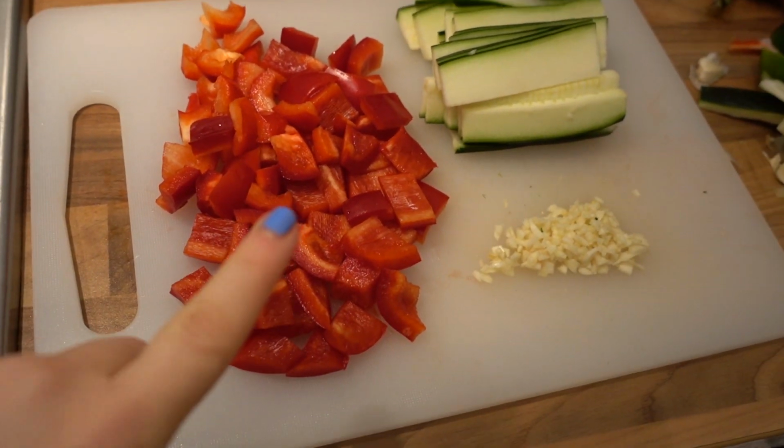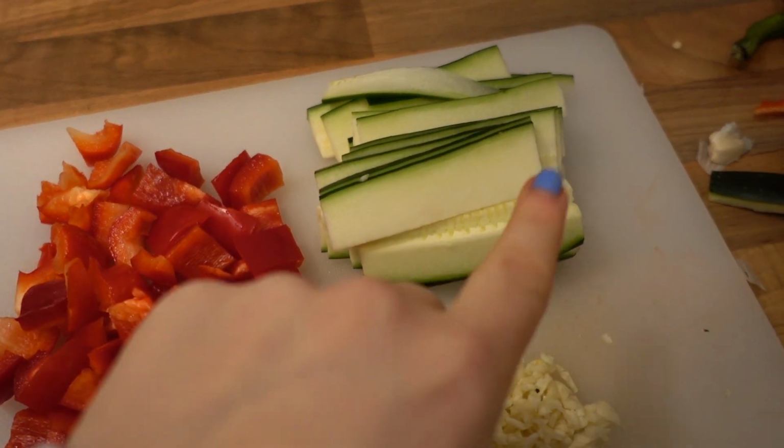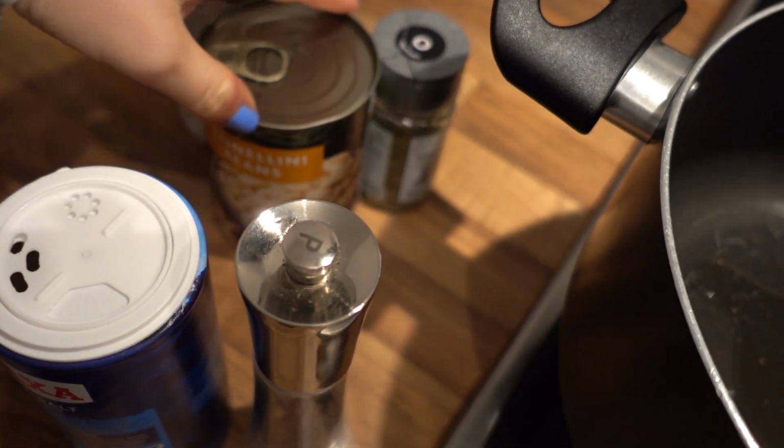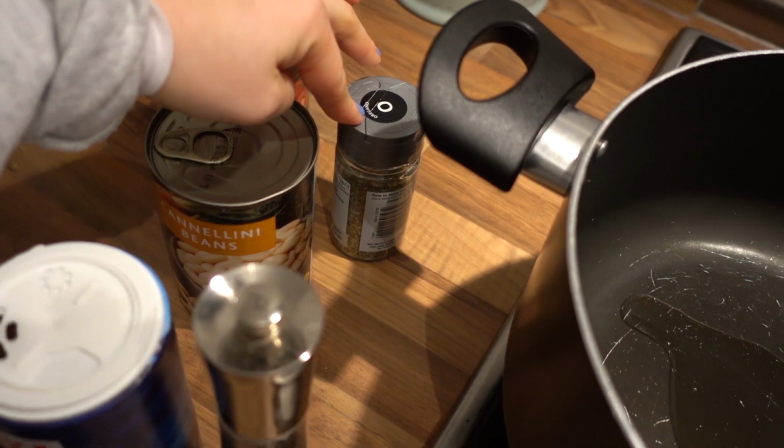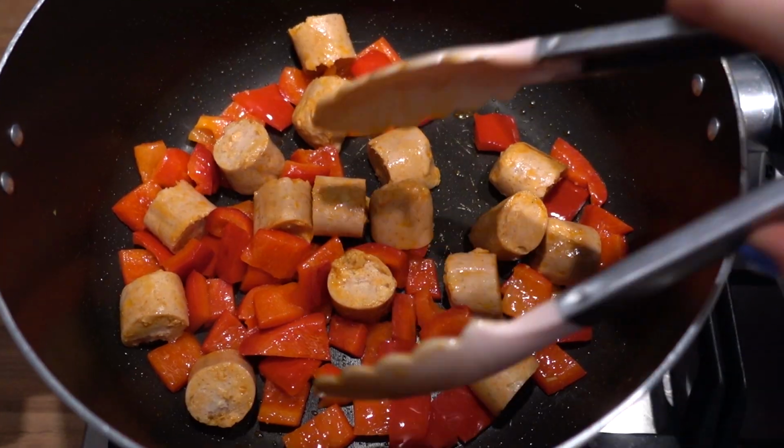So I've just chopped up the ingredients. We've got some red pepper, some courgette sliced, and then some garlic, and then also needs obviously salt and pepper, some cannellini beans and chopped tomatoes, some oregano. So yeah, I'm just gonna get cracking with this.